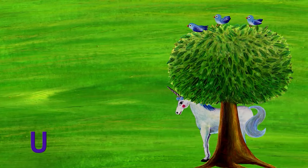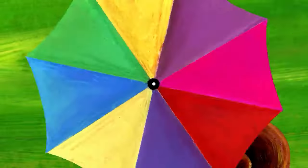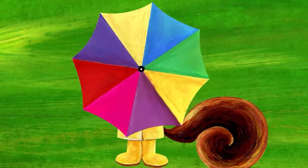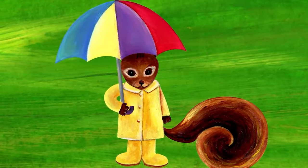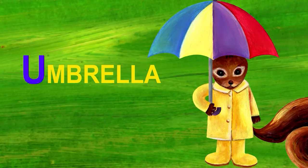The next letter is U. U. Who's standing under the tree? It looks like a horse, but it's a unicorn. Unicorn starts with U. What is this? It's a squirrel holding an umbrella. Umbrella starts with U.